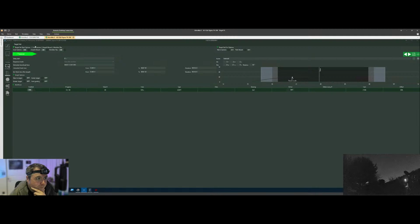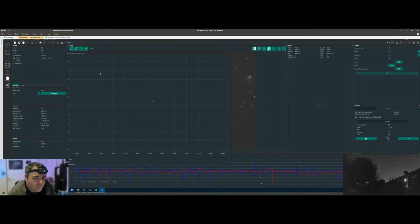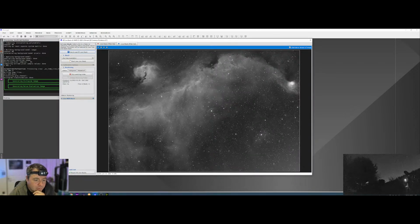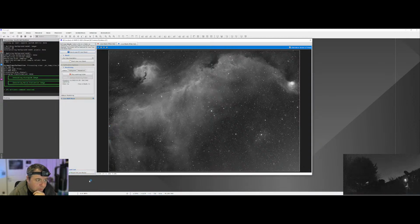I'll let them copy over. Just check this autofocus goes okay. I'm sure it will. That will have added another sub into this live stack. Yeah, so we've got 11 in there now. I wish I could start a second instance of PixInsight, but I'm 99% sure it does not let me do it. No, it doesn't.